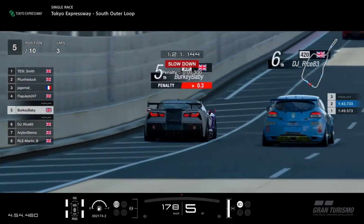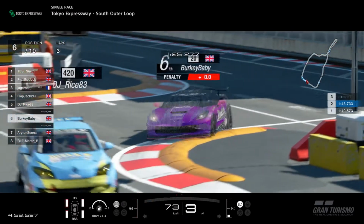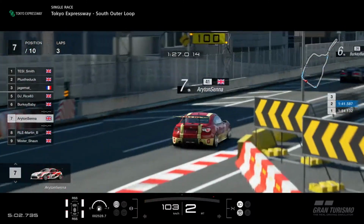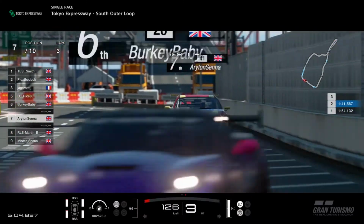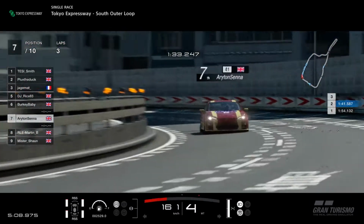As we see Ricey coming up to actually pass Berkey in the chicane. Holy crap, the chicane of death, as we see Senna almost crashing into the chicane on the outside. Oh my goodness.